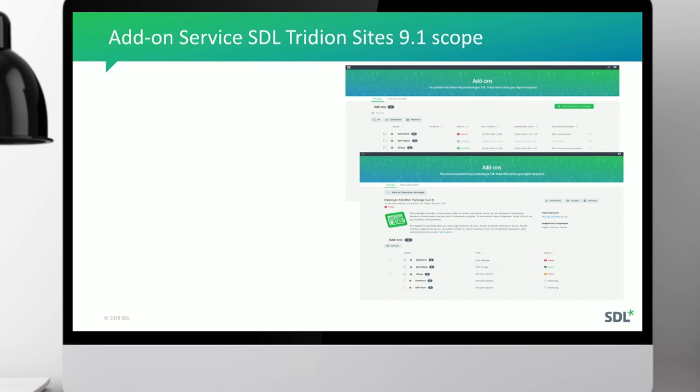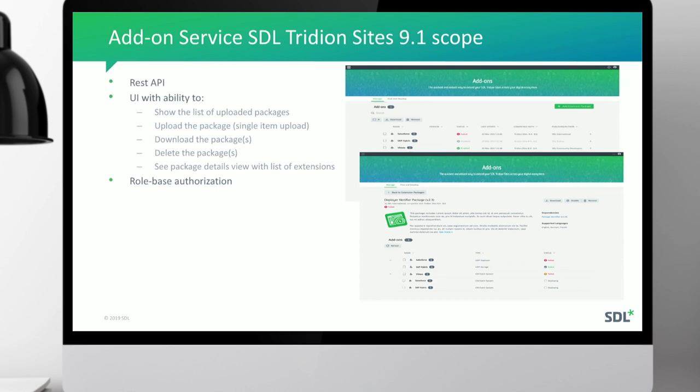Okay, so what can you expect from the add-on service feature list in 9.1? As was mentioned, it will have a REST API. Of course, it will have a UI where you will be able to see the list of packages, upload the package, download the package, delete, and also see details and the statuses for the package. As was mentioned on the architectural slide, role-based authorization. We are expecting to have three roles: administrator, read-only user, and service role for clients like Content Manager or Dynamic Experience Delivery. HTTPS support is in this scope.